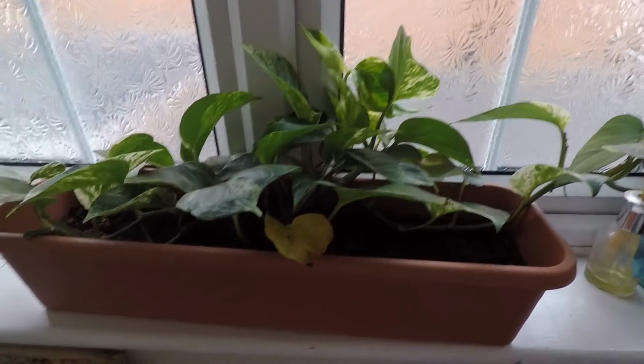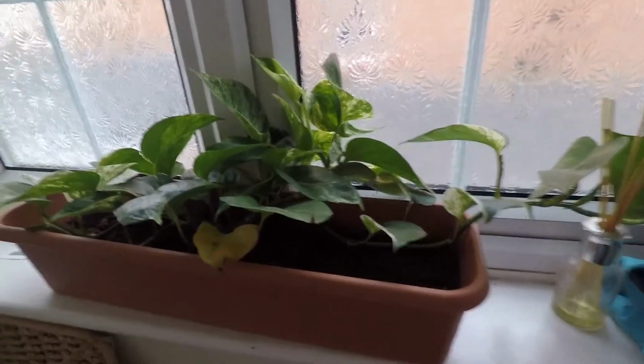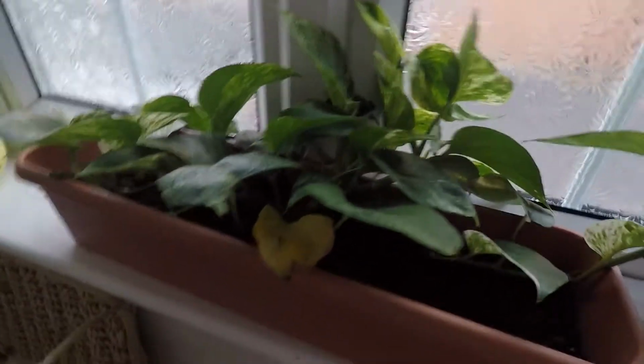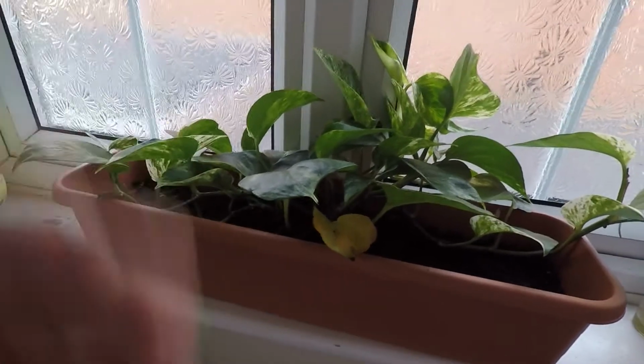So it's fairly cheap and it's fairly effective. It pretty much propagates on its own. You don't really need to do anything. You just need to make sure that there's enough nutrients in the water. And now what I can do is I can go ahead, get another one of these, drill a couple of holes in it and plop them in, and it'll be fine.